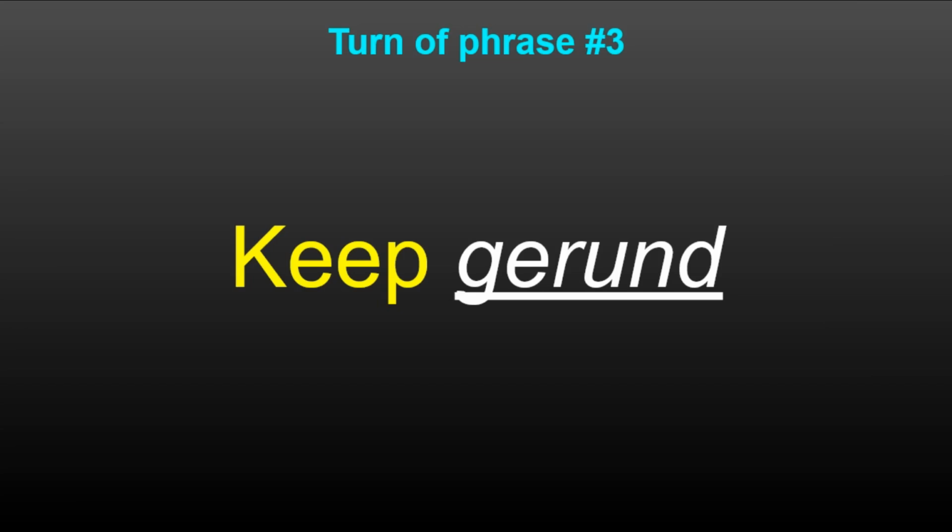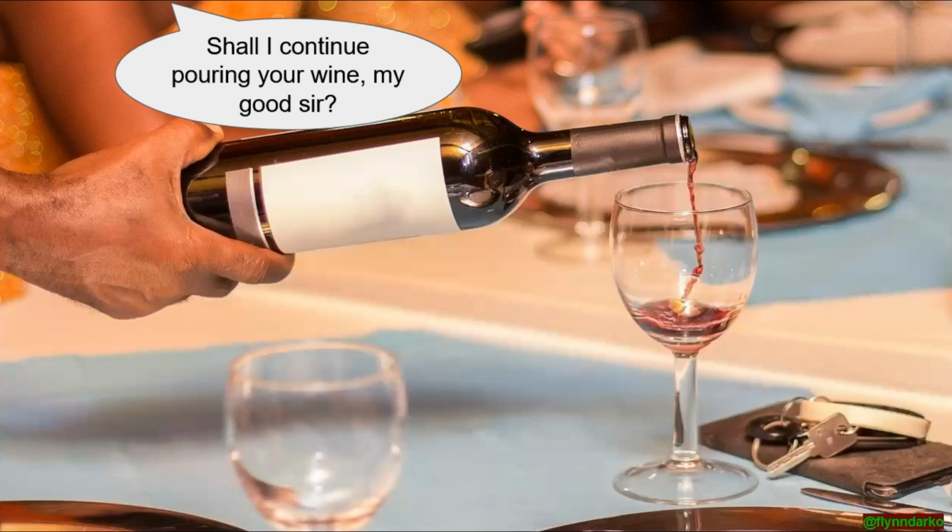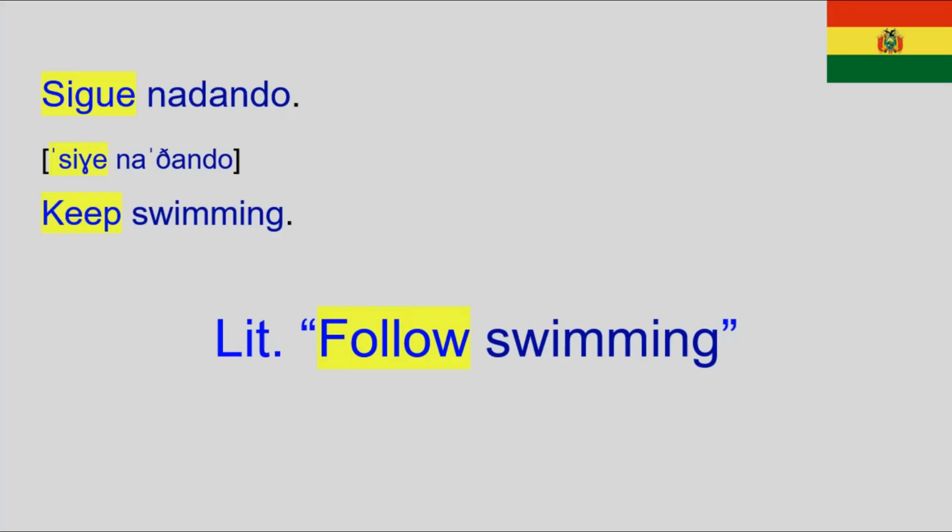Next up, we have another thing to put verbs in the context of, that being "keep doing something." And this is a place where even if you only speak English, you can tell that our way is a bit weird, like "keep doing something," it's just "continue." And while you probably could get away with just using the word "continue" in your target language, a lot of languages have a more common way to express this idea. For example, Spanish and other Romance languages would say that you should "follow doing something."